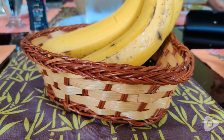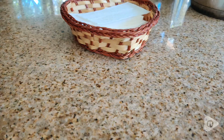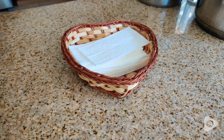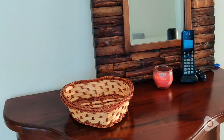Imagine filling one with gourmet chocolates or maybe some bath bombs and a scented candle. Instant spa day in a basket right away. The heart shape adds a sweet touch, making it a perfect little present for a loved one or a charming way to say thank you.